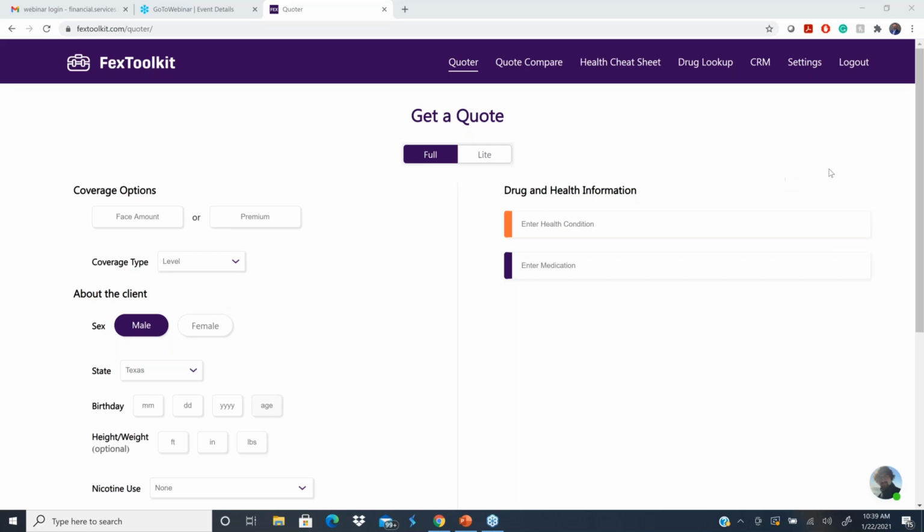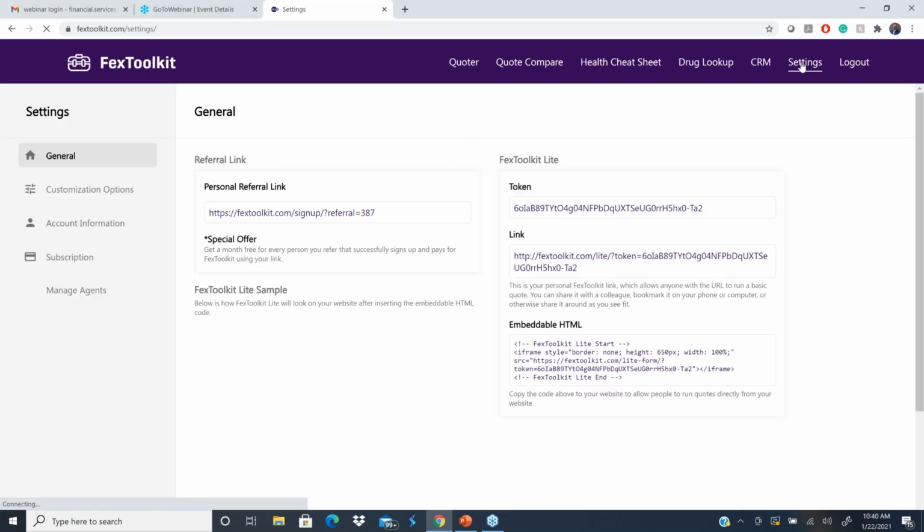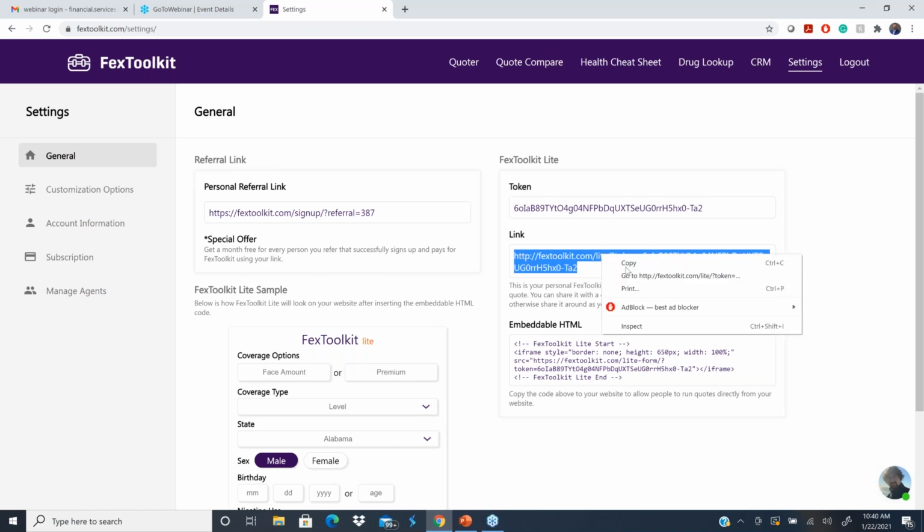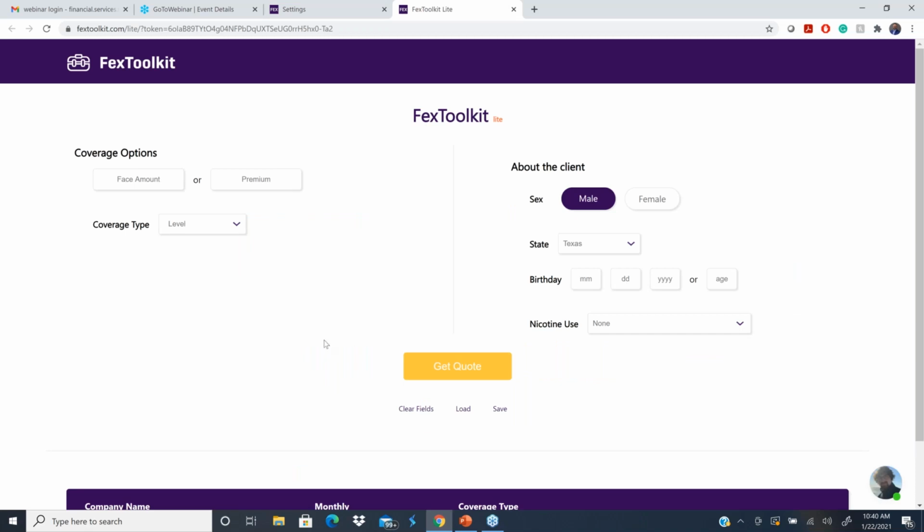First thing that you're going to want to do when you get onto your program is go over here to the right where it says settings, and click on settings. Now, this is the general information. One thing that's kind of cool is that if you wanted to share a quoting tool with your client, or maybe you've got a website that you want to post it onto, you can link up the Light Flex Toolkit so someone could get a quote. I'll just show you what that looks like. If you were to simply copy this link and go to it, you could text or email this to a client, and they could run their own quote.